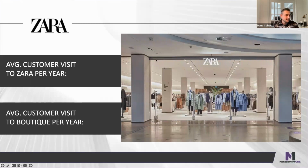Okay, I see 6, 5, 20, 16, 10, 3, 10. Who wrote 186? You have a shopping problem we need to talk about. 38, never heard of Zara, so no clue. Okay, for anyone who hasn't heard of Zara, it is the largest retailer across the globe. 17 is the number. They average 17 customer visitations over the course of the year.